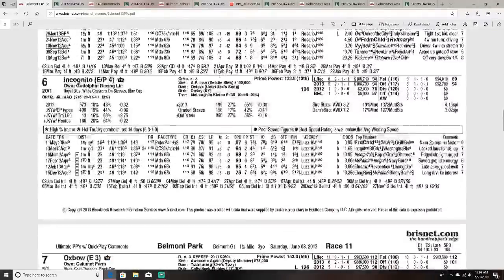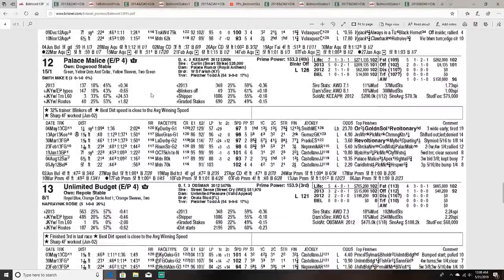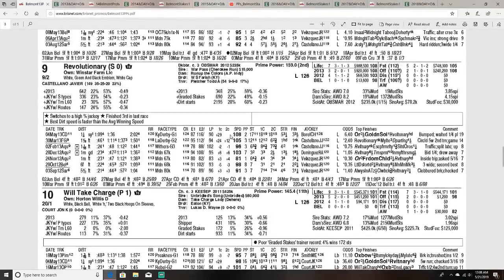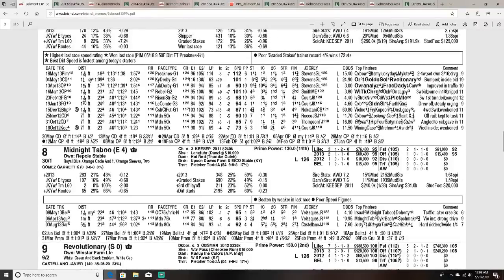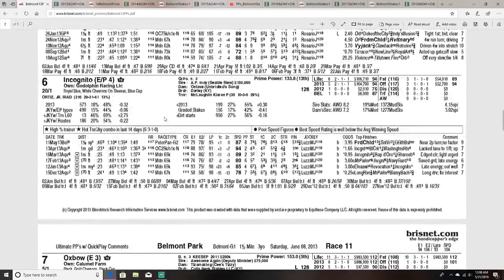We'll go to Palace Malice, and Pletcher is really good with this angle. He'll go to the Kentucky Derby, he'll take off for the Preakness, come back and have his horses ready to fire really good in the Belmont Stakes. I don't like the one where he goes to the Peter Pan so much, but you'll see that some of these Preakness board hitters don't really do too good in the Belmont. Oxbow got first in the Preakness, came back, got second in the Belmont.